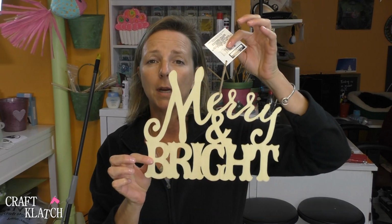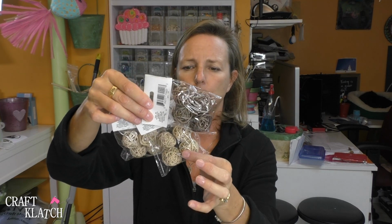And I also found this wood, Merry and Bright. Found a nice big star, little snowflakes. And these are all from the Dollar Tree, and so everything was $1 a piece. So I have this mesh, this brown mesh. I have these little floral balls, like these twig balls or something. I don't know what they're called.